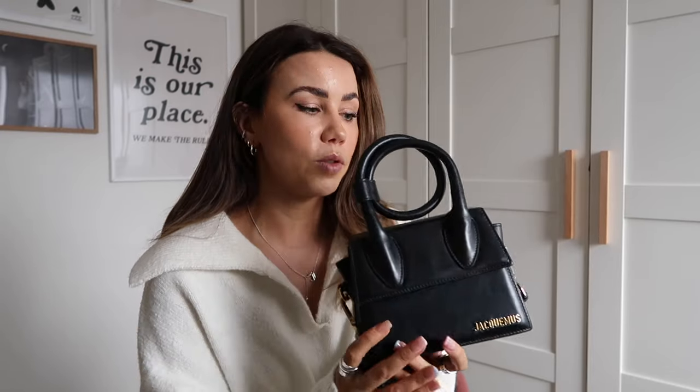I really like the style, and in the Le Chiquito styles, they do bigger ones and they do smaller ones. I did have the smaller one, which I was very kindly gifted by Farfetch, but I have now passed that on to a new home because it was just too small and it never got used. However, this one I honestly use all the time. There was a solid 2 years where I don't think I used any other bag.